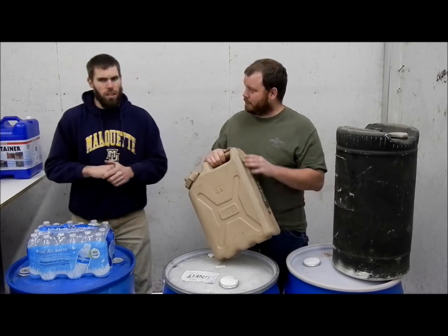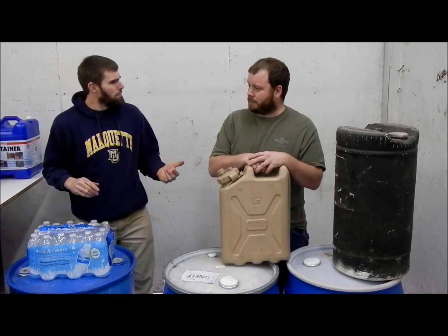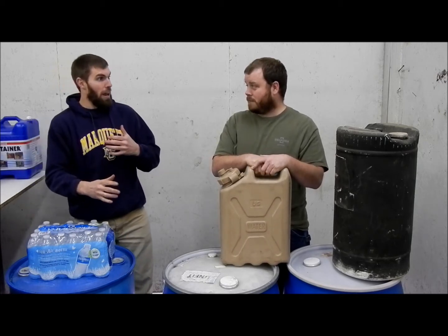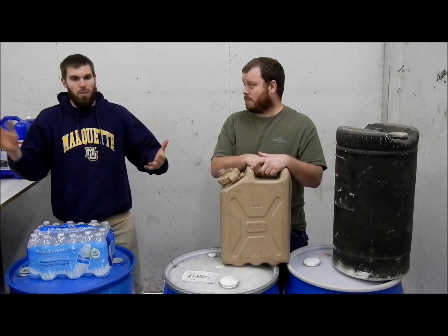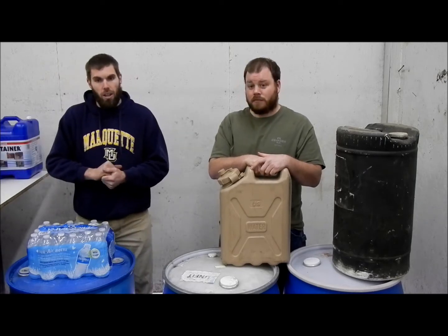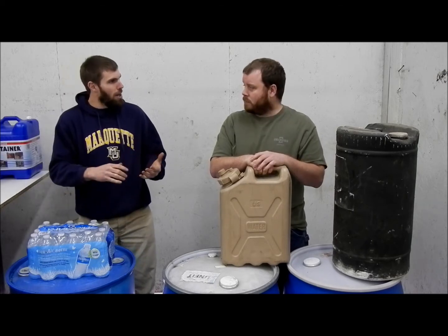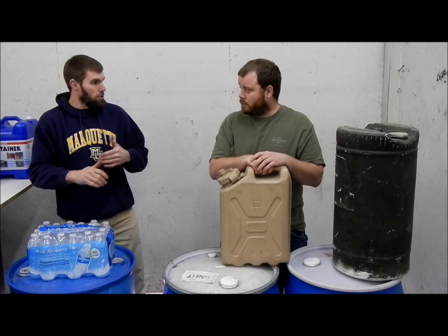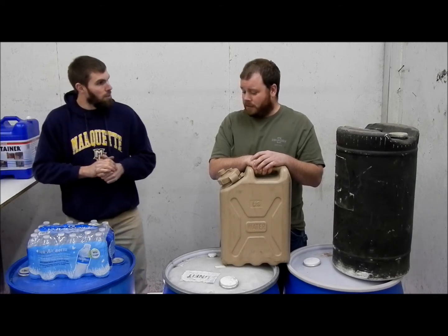I'm also considering getting what I think is called a water bomb. It goes in your bathtub and you fill it up if you think something's going to happen. You can have a couple hundred gallons of water at your disposal easily. There's also smaller bladders, 5-gallon bladders you can have. There's all different types of safe ways to store water easily and efficiently around your house.